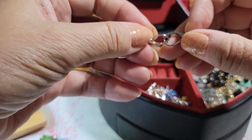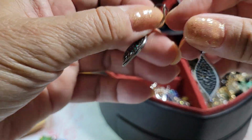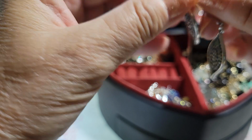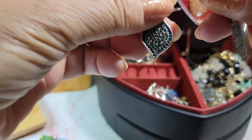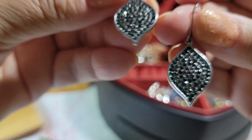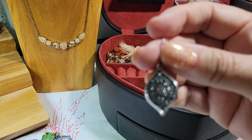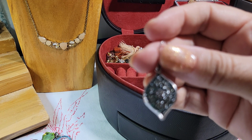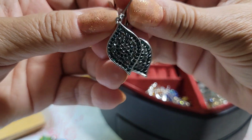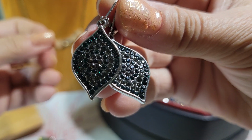Here's some silver tone, what is this, lever backs. And just little tiny micro rhinestones, kind of dark emerald green hematite two-tone effect.